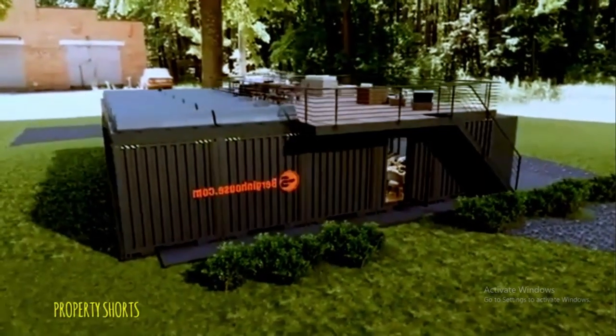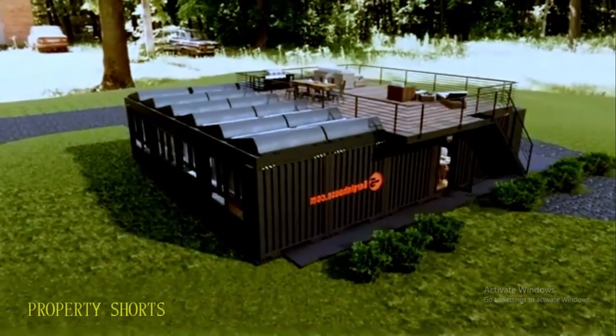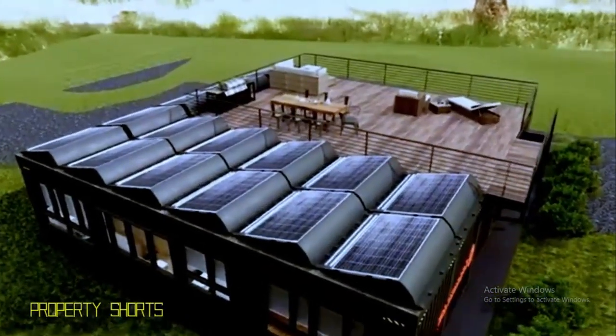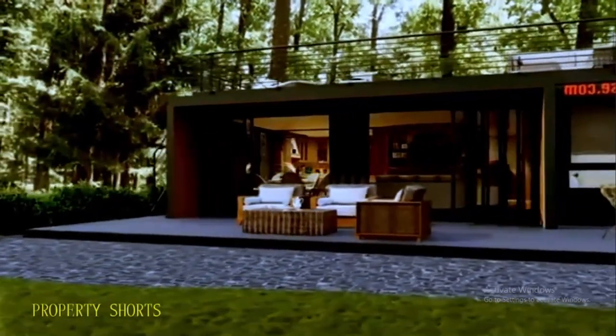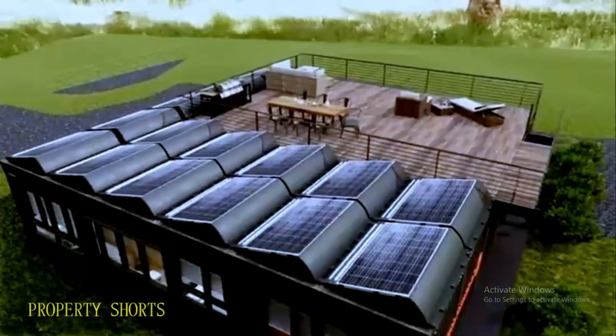This house's roof deck is undoubtedly its highlight, a versatile space that transforms the home into an entertainer's paradise. Whether it's morning coffee with a sunrise view or hosting an evening gathering under the stars, this elevated retreat adds a unique dimension to the home, priced between $150,000 and $200,000, depending on location and finishes.